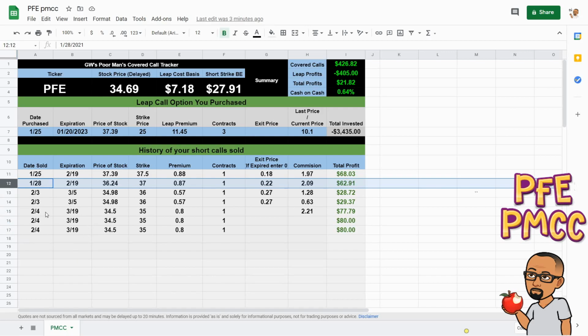On February 4th, I sold another set, all 3 short contracts, covered calls with an expiration date of 3/19 and a strike price of $35, and I collected 80 cents from each of those. With all of that, from January 25th to February 4th, I collected a total of $426.82 in covered call premiums.